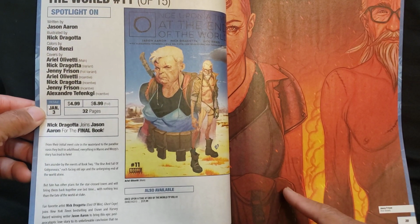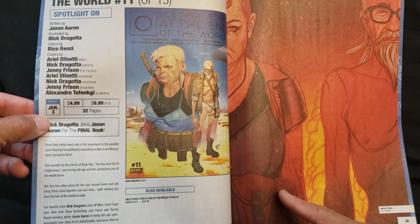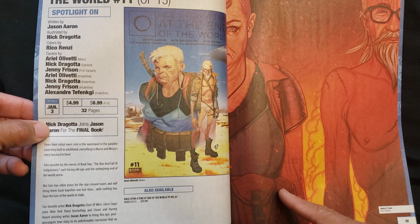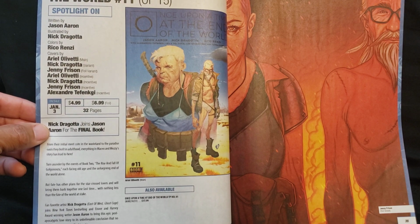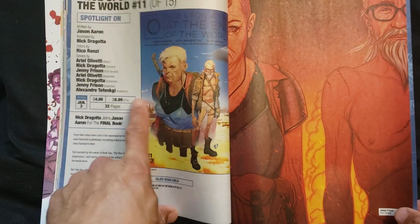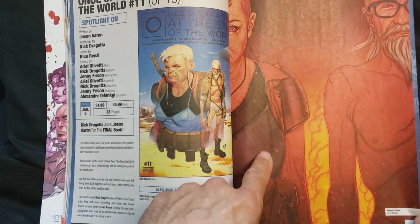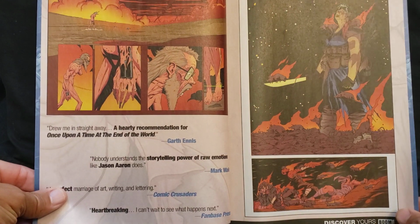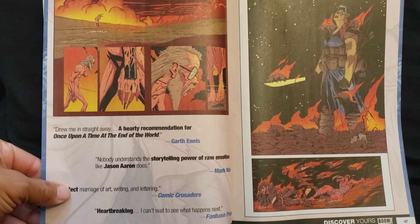It's different. Let's see. From the initial meet, cute in the wasteland, to the paradise oasis they built in adulthood, everything in Maceo and Mezzi's story has led to here. Okay. I'm not going to read all of it, just to go through, but this comes out on the 3rd, so it should be out. 32 pages. And look, they got a foil cover too. I wonder if this is a foil one. Yep. Some inside artwork here.